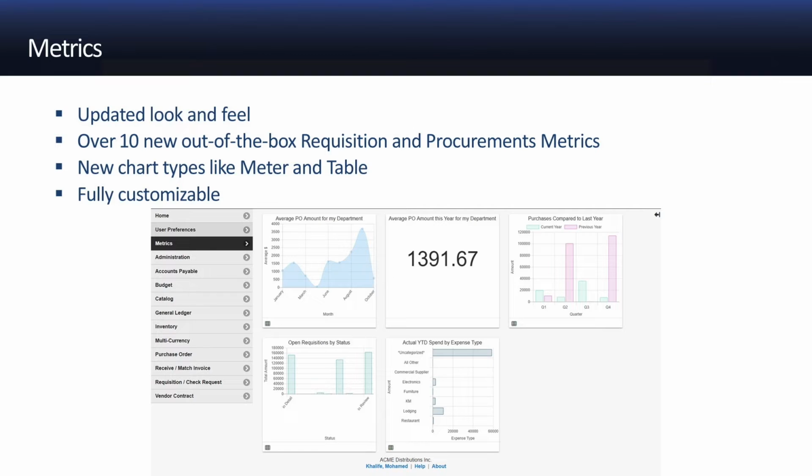To go with our updated and modernized interface, we've also revamped our metrics. With a new presentation engine, you can enjoy beautiful visualizations of your data. With over 15 out-of-the-box metrics, you can start gaining insight into your spending without any setup or configuration. When you're ready, you can add as many custom metrics as you want and fully customize what they look like. And with two new chart types, there are more ways than ever to use your WorkPlace dashboard to its full potential.